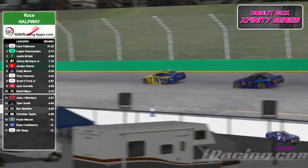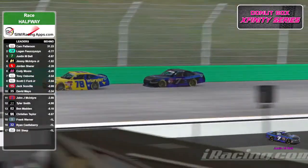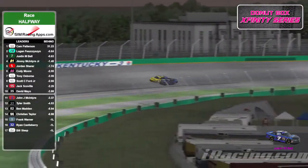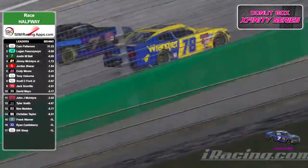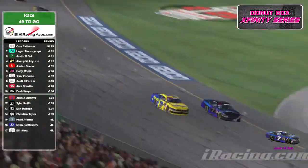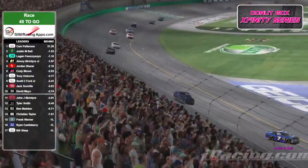Third place, Justin Bell is your fastest car on track last lap. He's gaining quick on Logan Physician, and he's going to take that second spot over probably before we get back to the start-finish line. I just definitely had a brain fart there, don't mind that. Bell has the advantage coming across the line. He moves up into second.